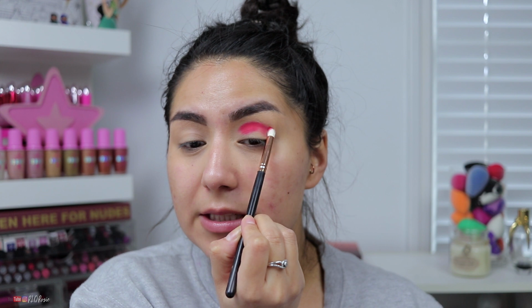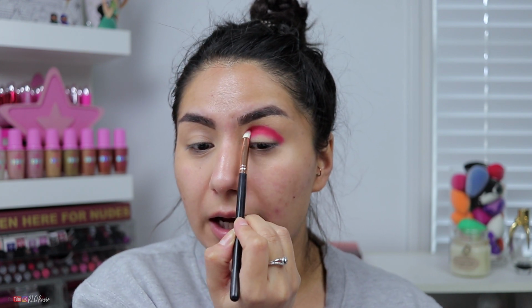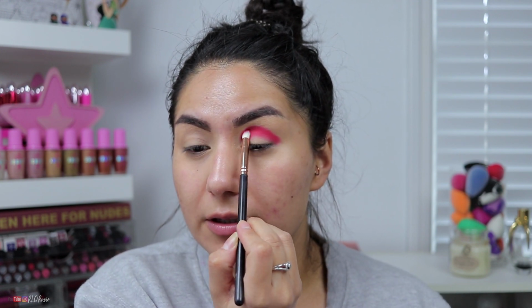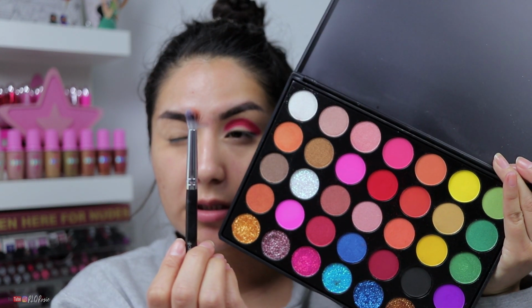This is as pigmented as the James Charles palette, which is exactly why I say I like this palette more. No offense to James Charles. I just love glitter, and this palette has glitter. So a little bit, what the hell's wrong with that brush?